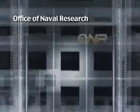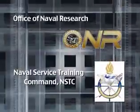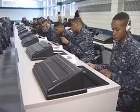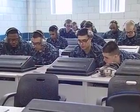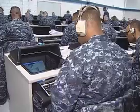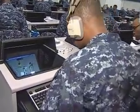So the Office of Naval Research, ONR, and the Naval Service Training Command, NSTC, are investing time and money in new digital learning tools so Navy recruits can make the most of their careers. One successful tool is called the Intelligent Tutor, which has significantly raised reading comprehension scores for recruits, and a math version is in the works.